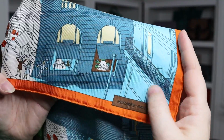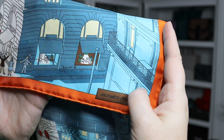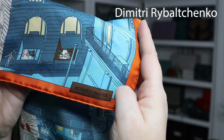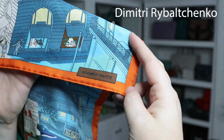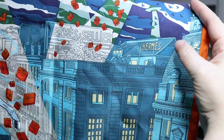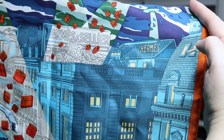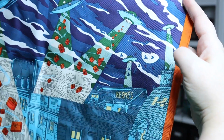Their little window displays. Right here is the signature of the artist too. It says Dimitri R. I'm not sure of his last name, but if I can find it, I'll put it on the screen. It says Hermès Paris. On the top of the building, you can see it says Hermès Cellier, and then there's another Hermès there, and you can see the garden that's on top of the building. And there are also a few birds in the sky over here.